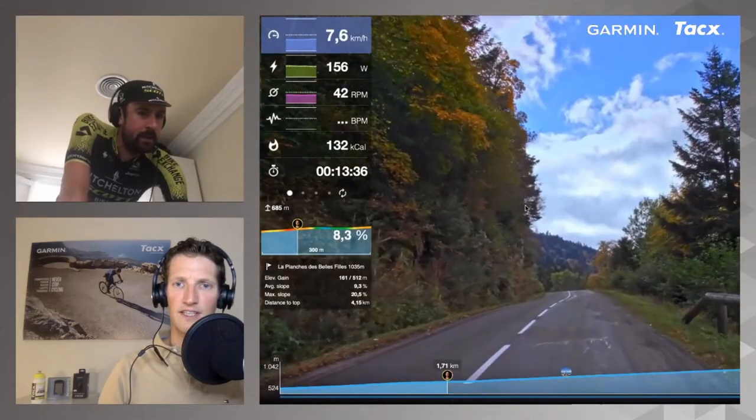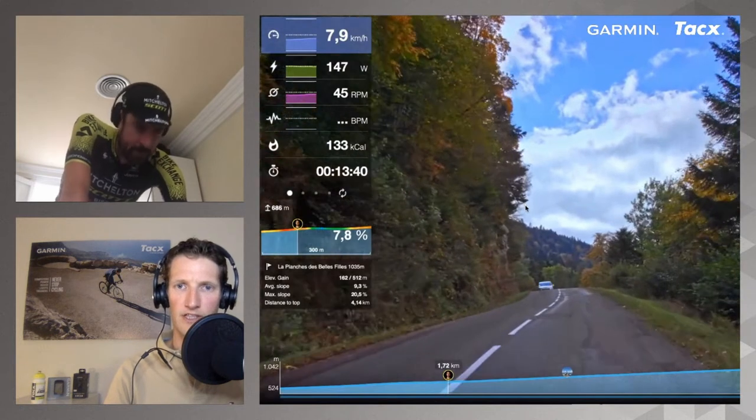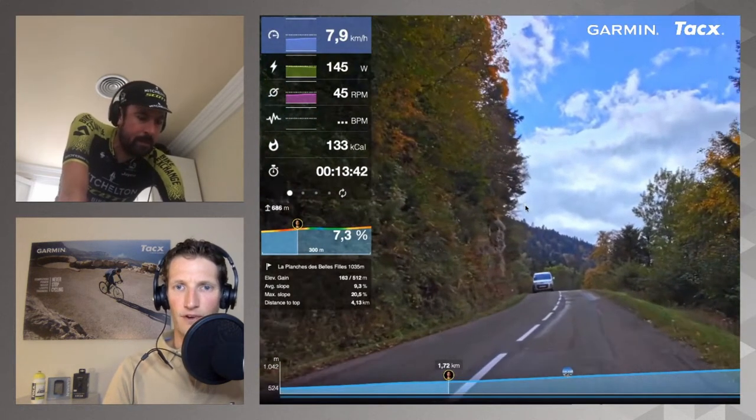And how would it go in a time trial like this? Because the first part is a 30-kilometer run into the bottom of the climb before the climb starts.